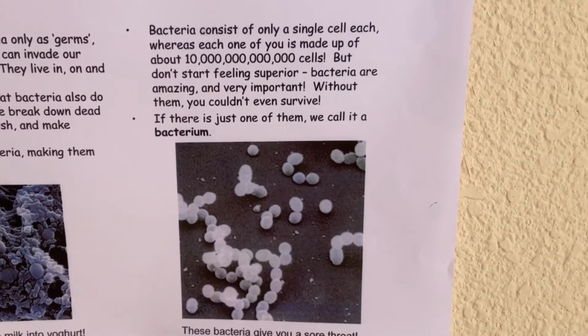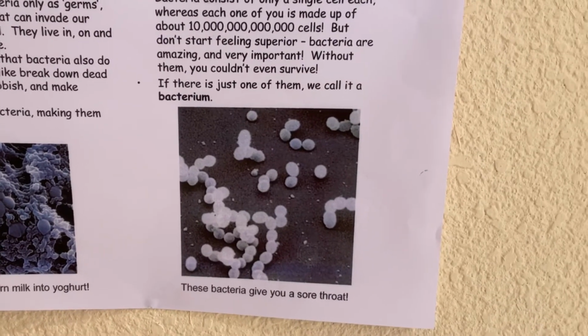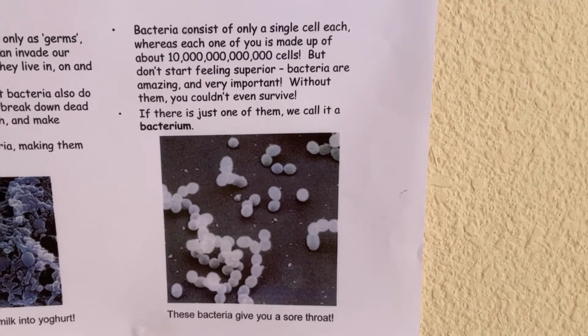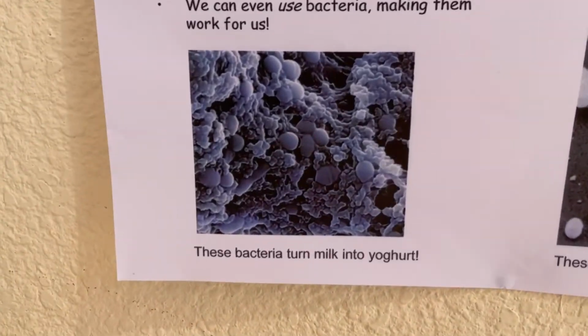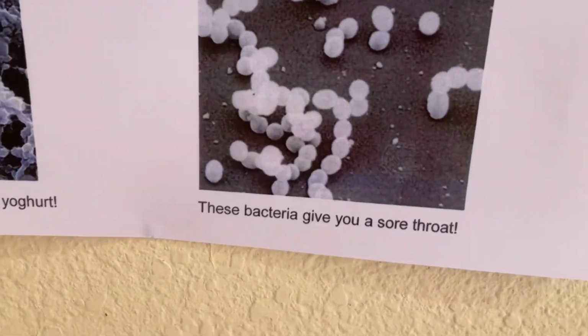Bacteria consist of only a single cell each, whereas each one of you is made up of about 10 trillion cells. But don't start feeling superior. Bacteria are amazing and very important. Without them, you couldn't even survive. If there's just one of them, we call it a bacterium. These bacteria turn milk into yogurt, and these give you a sore throat.